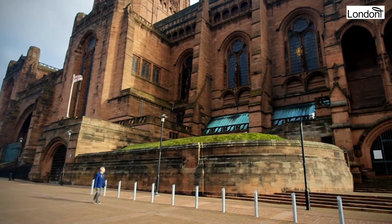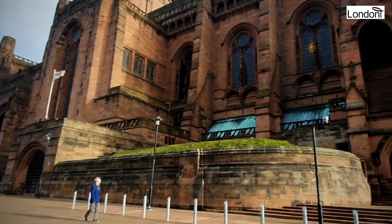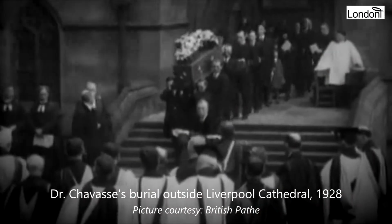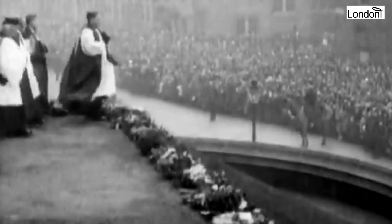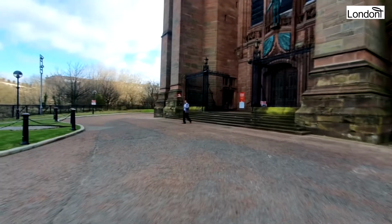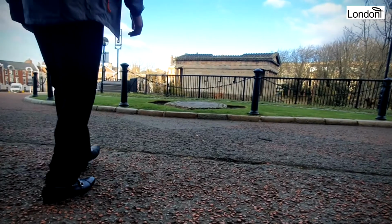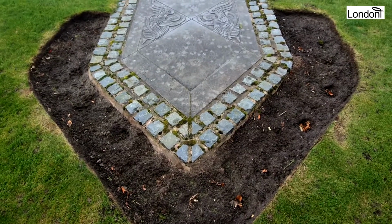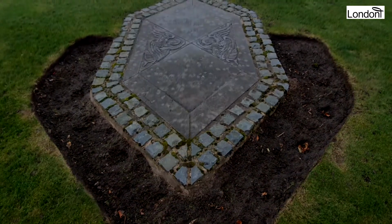In 1924, Liverpool Cathedral was consecrated in presence of King George V and Queen Mary. 4 years later, Dr. Chavasse had passed away and is buried outside the cathedral on a spot known as Founder's Plot. In 1960, Sir Giles also passed away and is buried at the opposite end of the cathedral, a few meters in front of the great door. His wife, a Scouser, is also buried here.